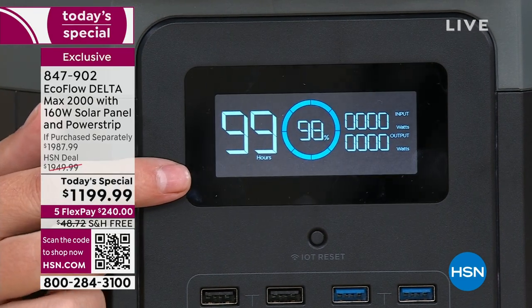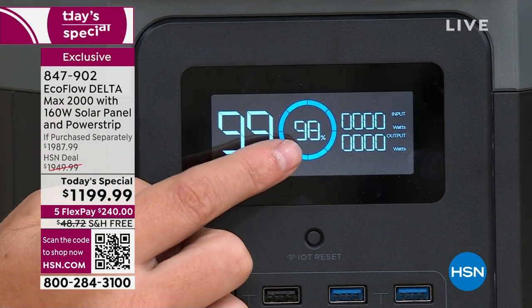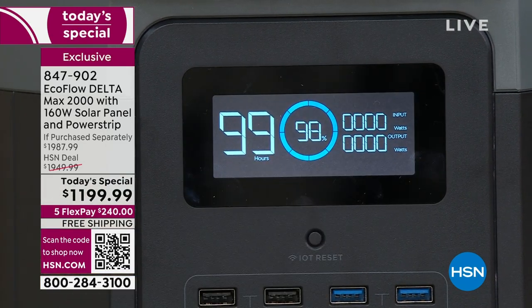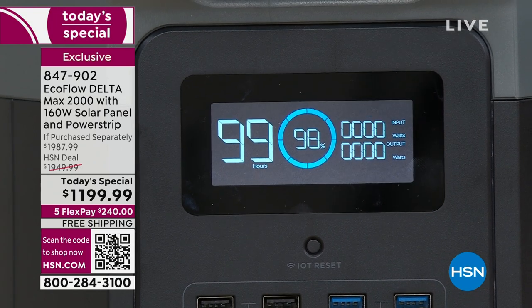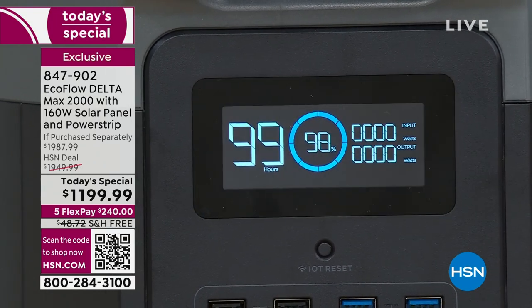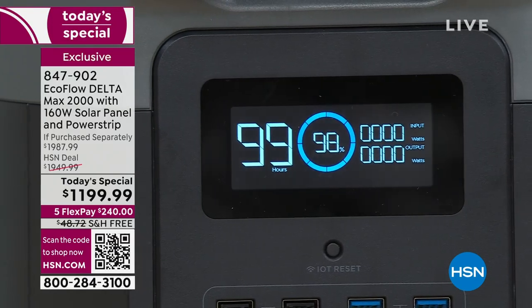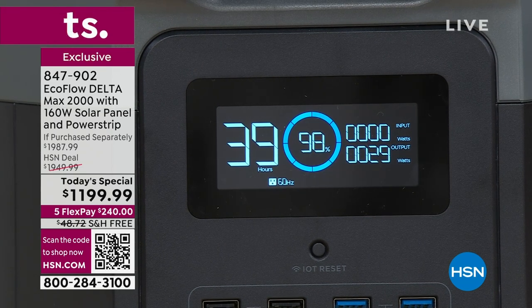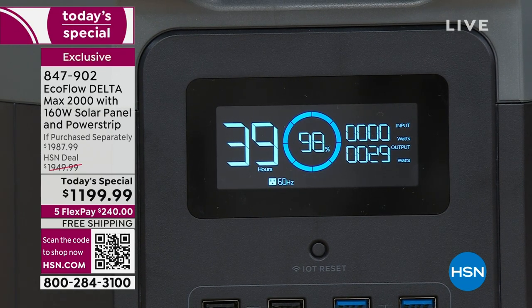99 representing 99 hours, 98 representing the percentage that we have. These zeros right here represent the amount of wattage in and wattage out. As soon as I start plugging anything in, and I'll just go ahead and plug that fan in so you can see in real time, it's going to calculate the wattage to the amount of time. So there's literally no guessing. The reason why we like to mention this is, if you get a gas generator, it ain't going to do that for you.